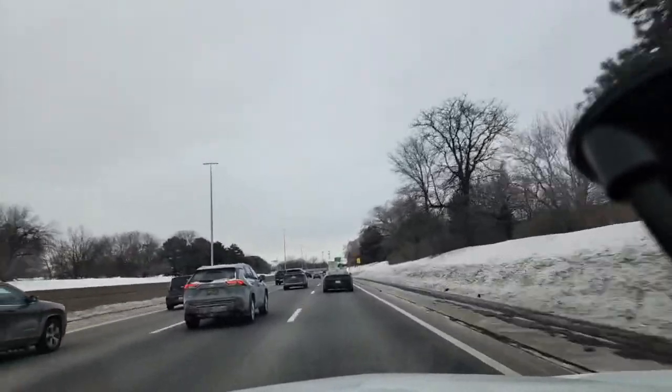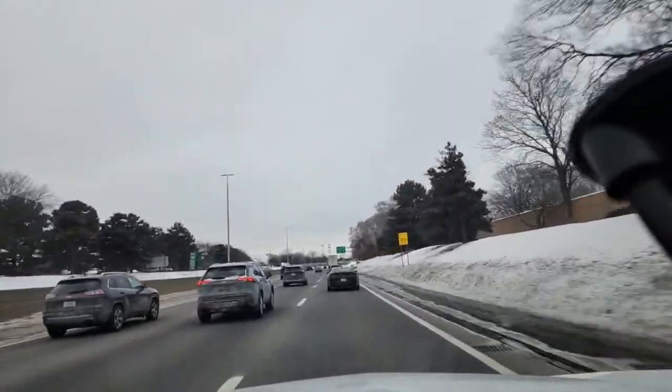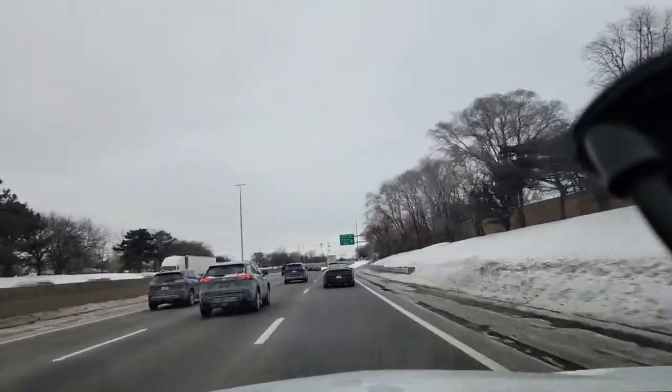We're at 61 miles an hour. I'm behind this 2022 Camaro.